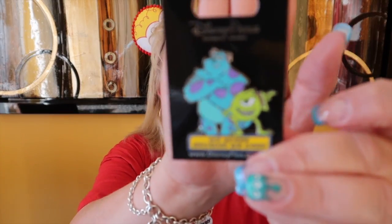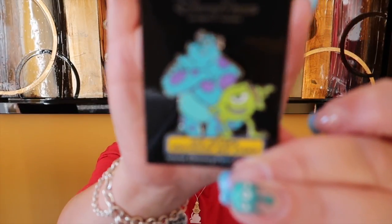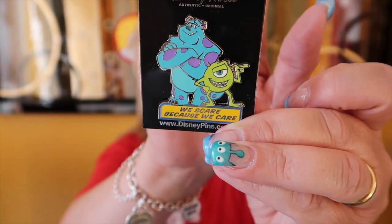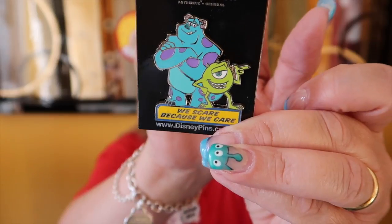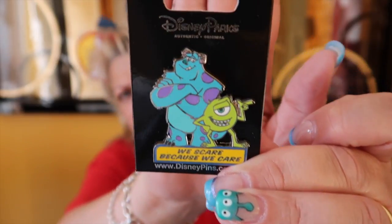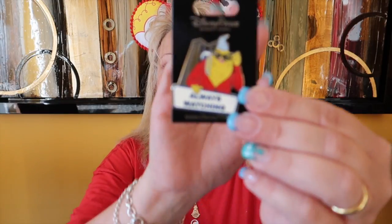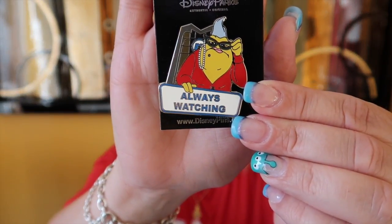I then got We Scare Because We Care, Mike and Sully. And that's a silver price tag. Now I've got it in my head, silver's $9.99. It could be $12.99, but I think it's actually $9.99. Love that. Then I had to get Roz, didn't I? I've had some Roz Monsters University items, so I had to get Roz. So there's Roz, always watching.